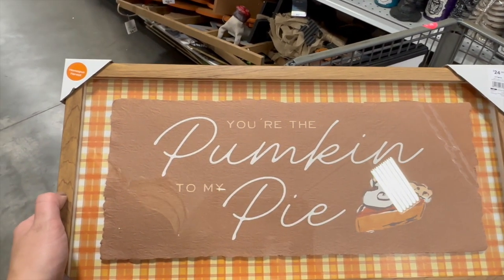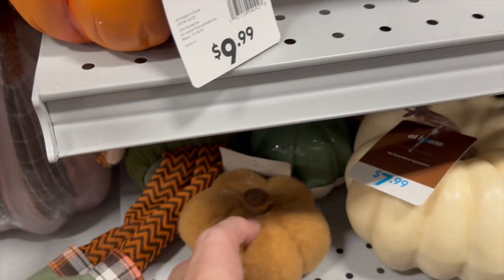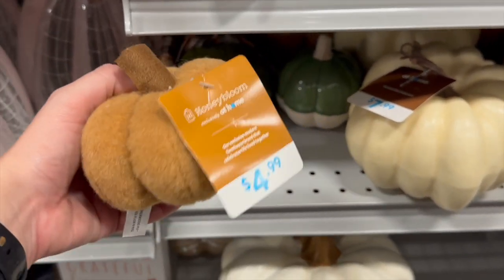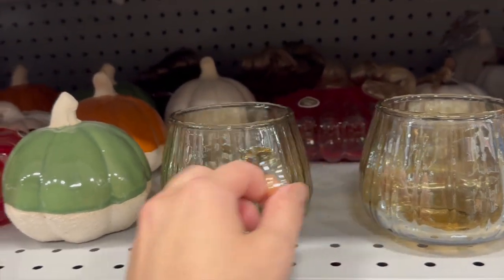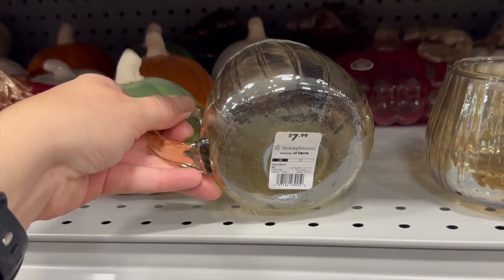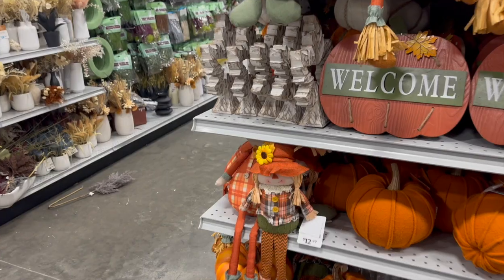So exciting. You're the pumpkin to my pie. I thought that was so cute. I found this really cute fuzzy pumpkin. You're gonna see here in just a second what I ended up with, but these iridescent mugs, what are they, like amber glass iridescent, they were so beautiful.